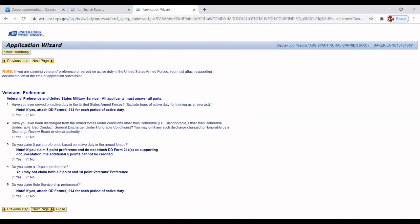All right. Veterans preference. Now, we already know that we have no military service, so this is going to be really quick for us, these 5 questions. Have you ever served active duty? No. Ever been discharged? No. Do you want to claim the 5-point preference? No. Do you claim a 10-point preference? No. Do you claim sole survivorship preference? No.